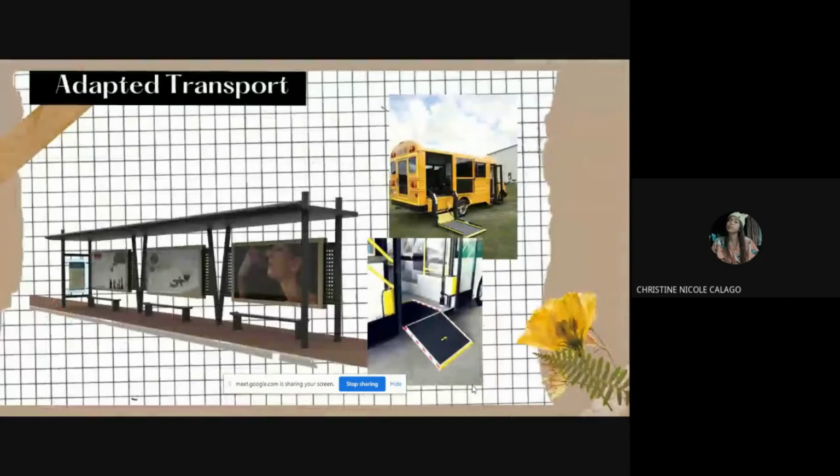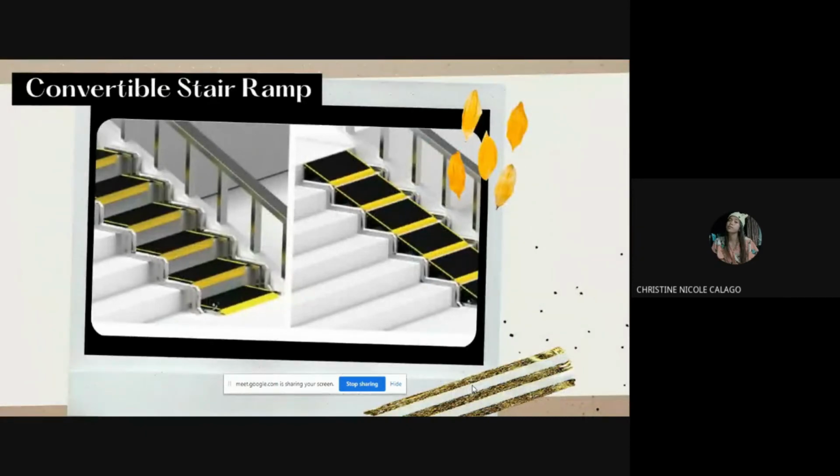So the first one is adapted transport. Let us assume that their parents cannot pick them up at school. Our school bus has wheelchair pull-ups for the benefit of students who are using wheelchairs. This is not only beneficial to students who are using wheelchairs but also to regular students. Another is the convertible stair ramp. Our focus is an inclusive setting, so we added convertible stairs for learners to allow access for wheeled items such as wheelchairs and others.